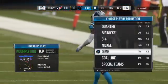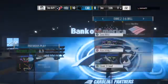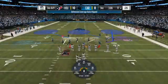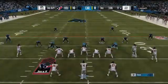Now a deep ball there on 2nd down, but it'll wind up incomplete. Oh, man, that was close. The opportunity to change momentum, big play, right in his hands, unable to come down with it. A sigh of relief, no doubt, on offense that that fell harmlessly to the ground.